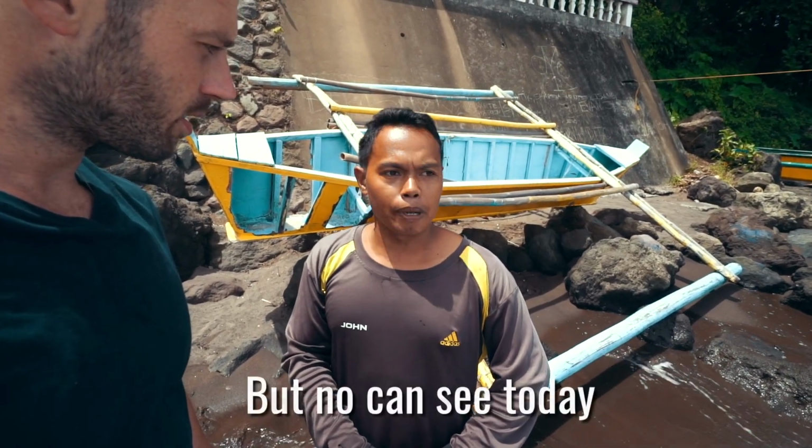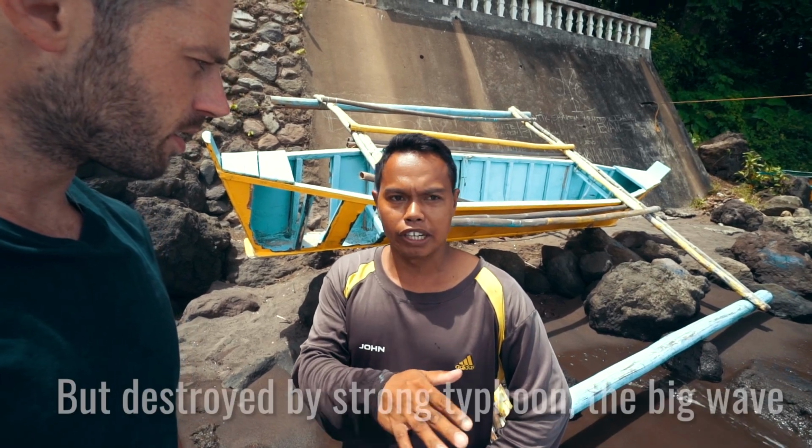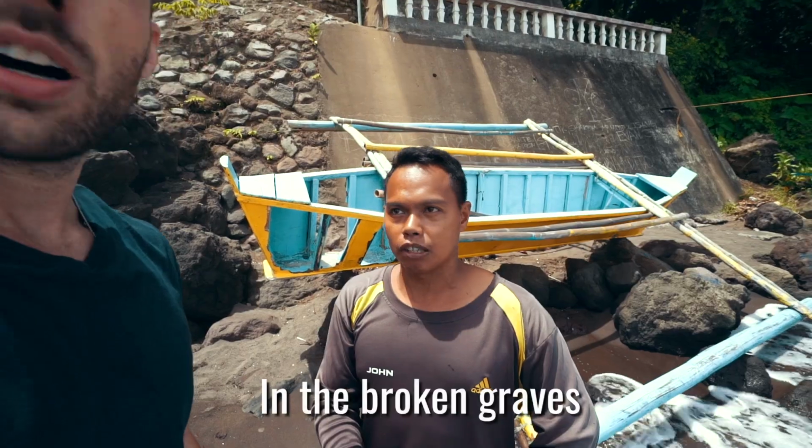But you can't see the graves because it's all covered by the coral. Before, you could see the many graves there, but they were destroyed by a strong typhoon, the big wave, all broken, and then the coral grew in the broken graves. Amazing.